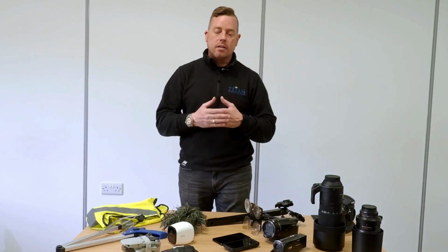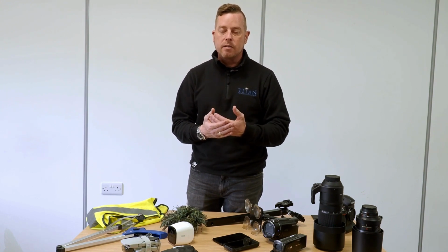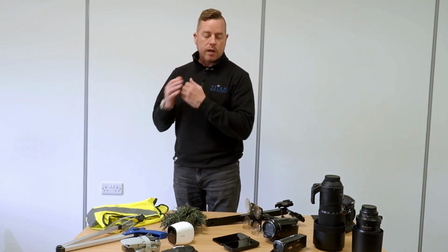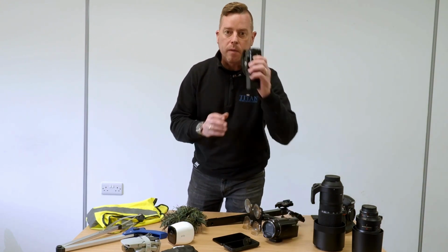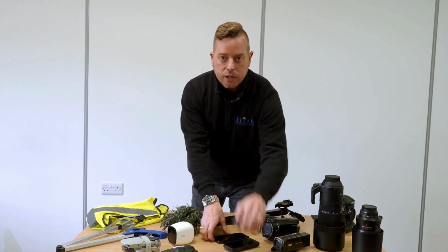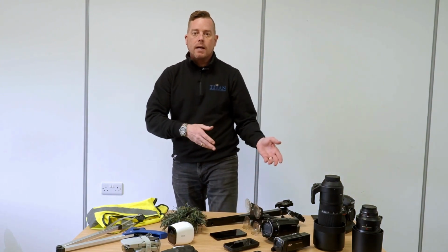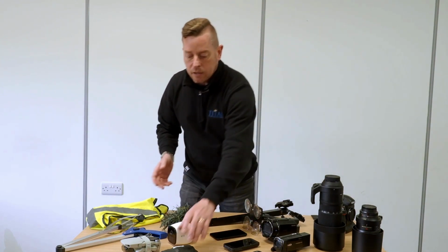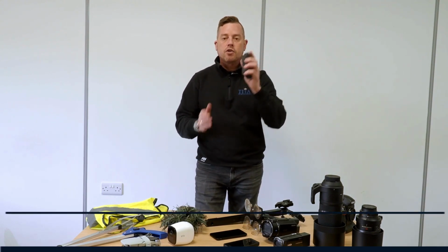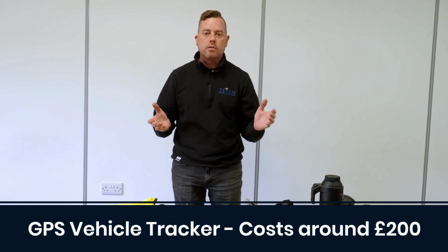However, as you do more work, as the money starts coming in, because you'll be earning £25 to £30 an hour, you need to upgrade your kit. It might be that you go from the entry level up to the Rolls-Royce. It might be you change your covert for the newest one. It might be you buy more mounts. It might be that you decide to buy a tracker. So trackers are really good GPS vehicle trackers. They cost about £200.